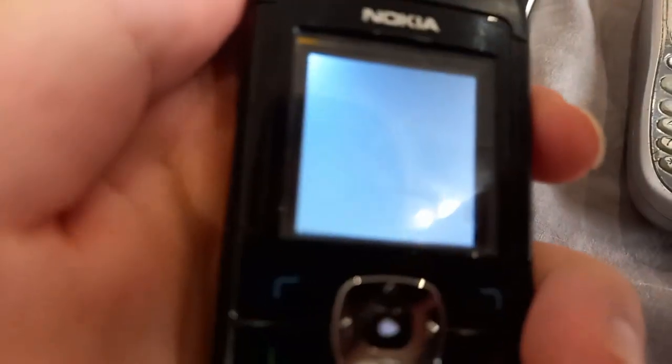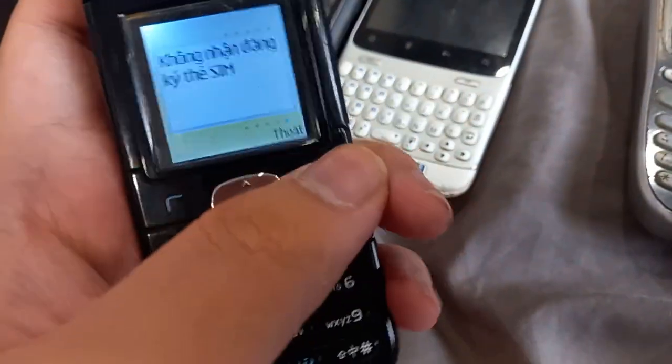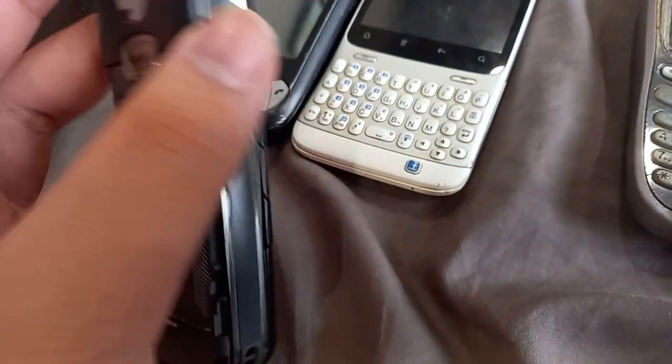It also just had some problem, as you can see. There's no line or anything, but yeah, it's in very mint condition. I got this one for pretty cheap too, only $2, which is surprising for a phone like this.